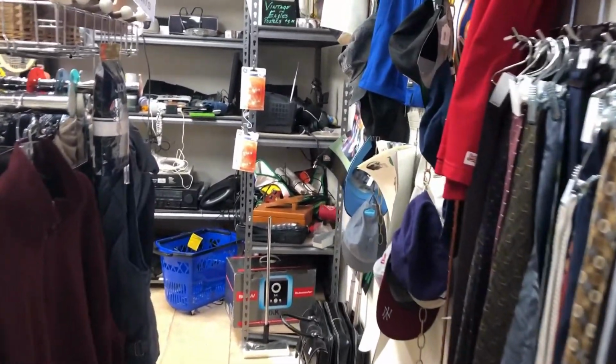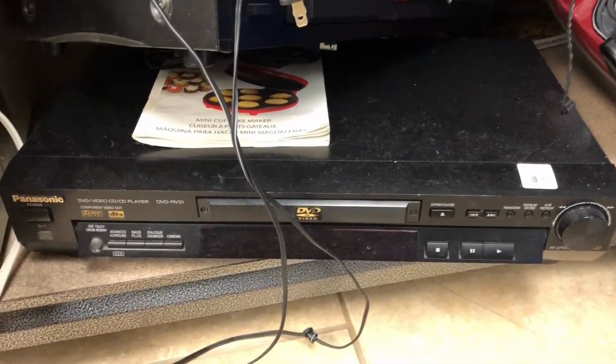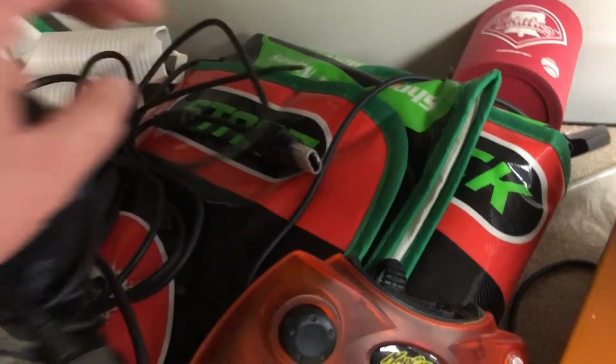So moving on to what we all come to see, and that is the electronics. This is actually a pretty robust selection that they have going on in here. I was kind of impressed. I was even more impressed to see this DVD player. So yeah, a DVD player, big whoop. My parents still have this exact one in their basement. For $8, stay away from this 20-year-old DVD player if you see it. It still works though, at least my parents' one does.